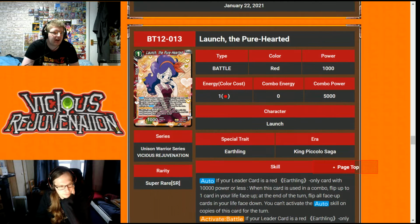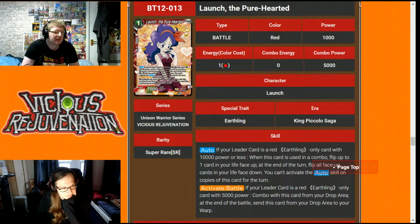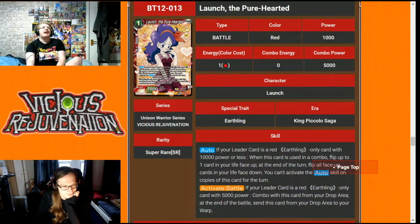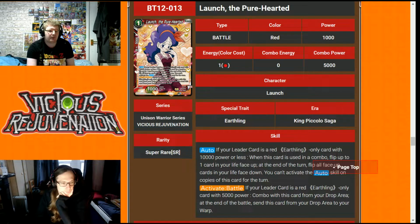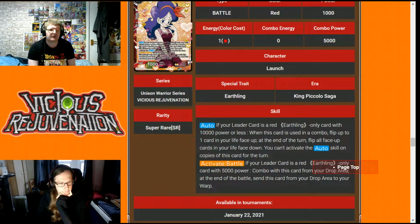Launch, the Pure-Hearted, and a super rare. And look, it's cute form Launch. She's 0-5k, 1 cost, 1 specified, 1k power. If your leader card is red Earthling card with 10k power or less, when this card is used in a combo, flip up to 1 card in your life face up. At the end of your turn, flip all face up cards face down. You can't activate auto skills on copies of this card for the turn.